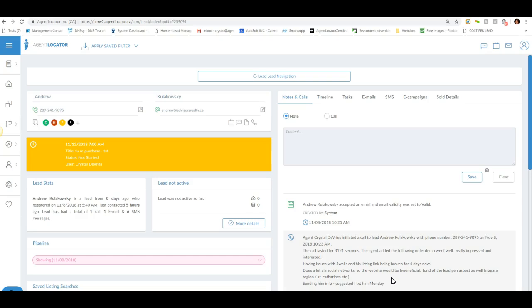So that is the second feature that I really enjoy about the Agent Locator CRM system. I trust you will like it too. It has turned into one of my favorite features in here. I hope you all like it.